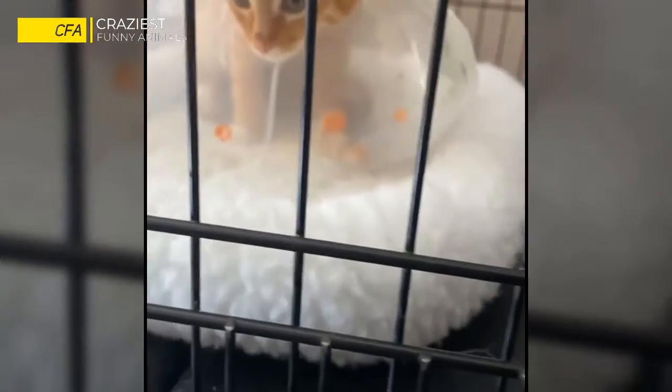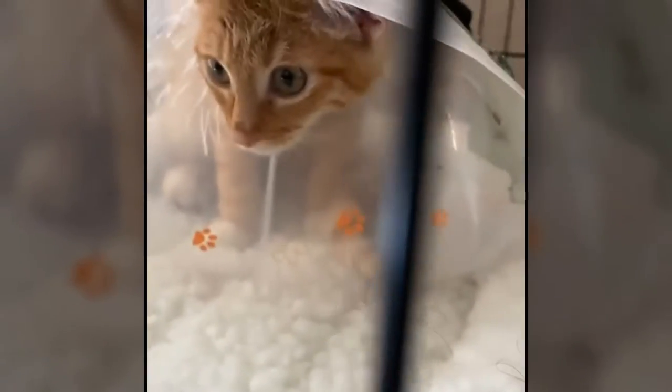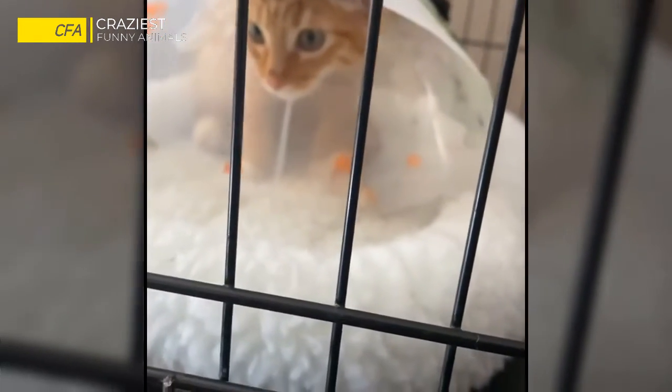Second story, and he's purring. Can you hear? He's saying, I'm back after 14 days.